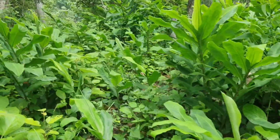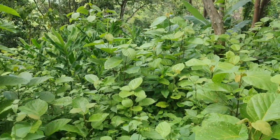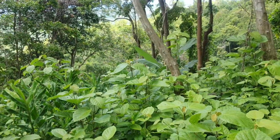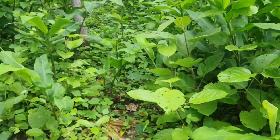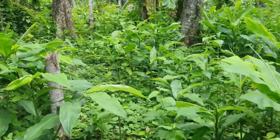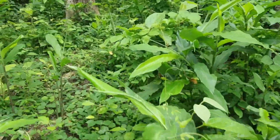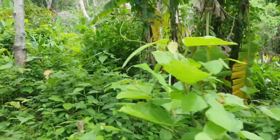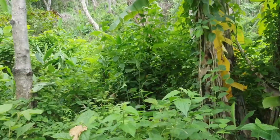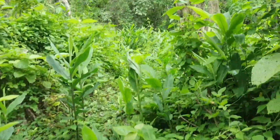Alright guys, so this is where the house is going to go. I've not been here for a while, and as you can see now where we burnt out, it's luscious and green. Beautiful. Everything's grown back, but grown back better than it was before.